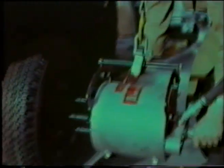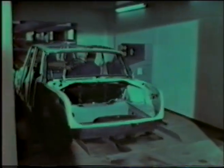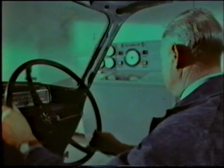Never fumbled with a screwdriver to fix a fuse. Gadgets like this cut down working man hours and ensure efficiency. Before you know it, we're testing the engine and that four-speed all-synchro mesh gearbox.